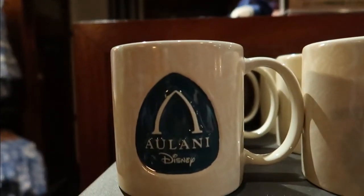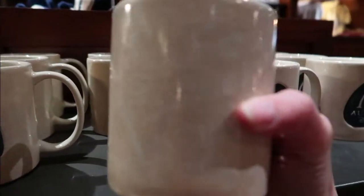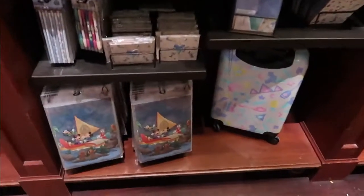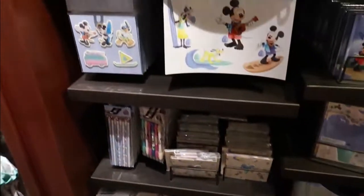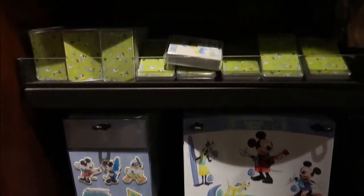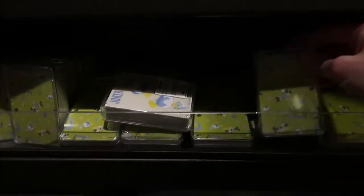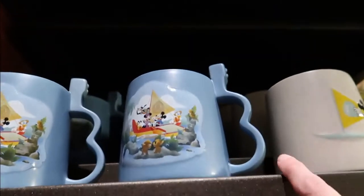And you've got your Aulani mug. But if you can see, I don't know if you can see it, but it's like a palm tree. Cute. We got more suitcases. Got some playing cards. Then you got a snow globe. And some more mugs. Oh, this is like the ukulele.